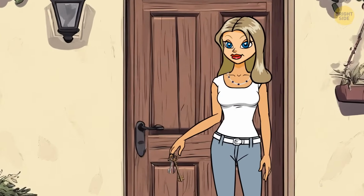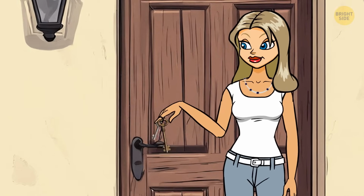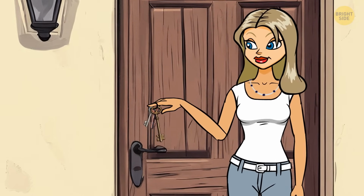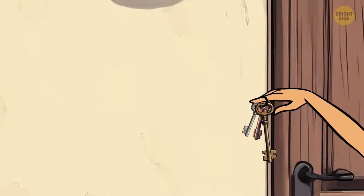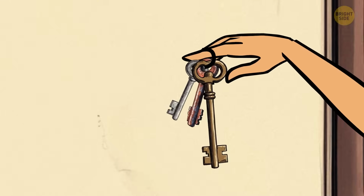Amanda entered her new house and found out that she needed to choose the correct key for several doors. She has 3 keys to choose from. Which key fits the old wooden door that hasn't been opened in years?